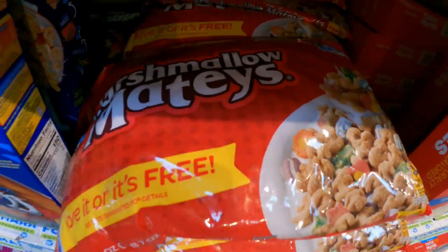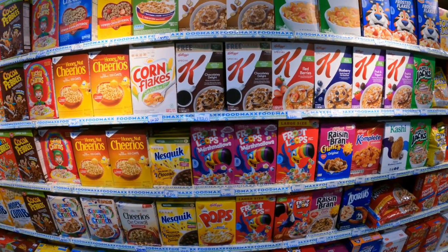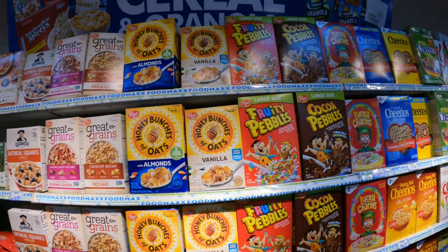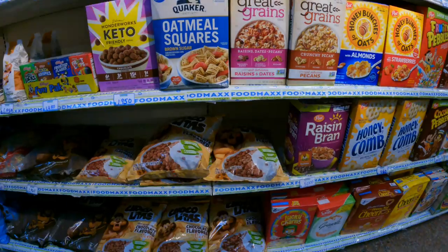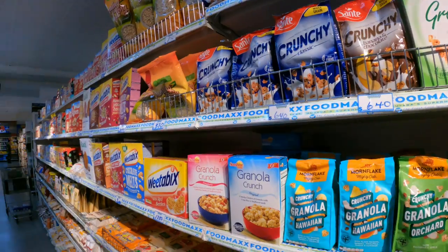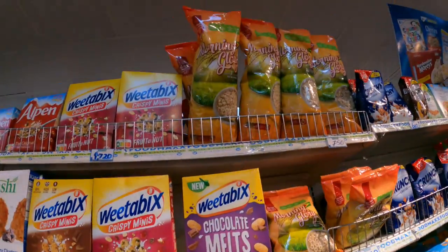So the other one for me would be the Kellogg's. That's the strawberry one, the one with the big K on it, right? The strawberry flavor. But for my kids, they go for the Fruit Loops, the marshmallow Fruit Loops one. And then we have porridges too, the Quaker Oats, and then there is the Weetabix, and lots more cereal, more breakfast items on this aisle.